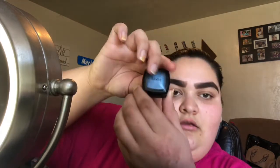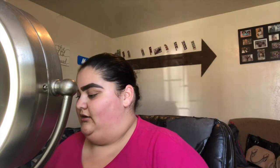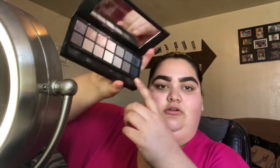And then I'm going to do blue this time. I don't know if you can see it, it's from NYX and it's blue. I think that's all I do. Oh, and then what I do is I blend with one from Smashbox. Sorry, there's makeup all over it. It's Exposure. And then I blend it with a little bit of the black one. All right, guys, let's get started.